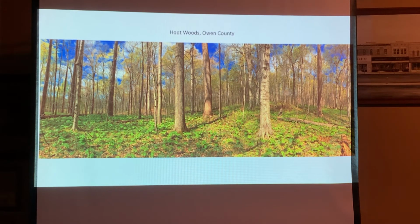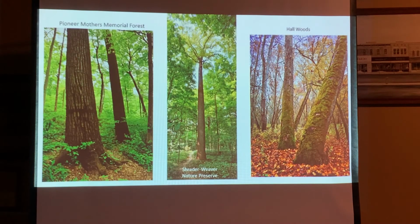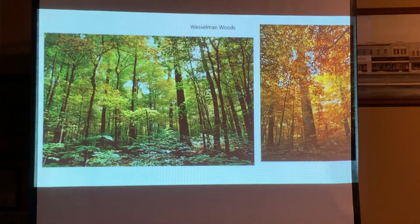That looks like very early spring with the wildflowers. Yes, it was early spring. And new growth. Yes, it was. It advanced. Yep, I saw that, and I'm going to correct that.